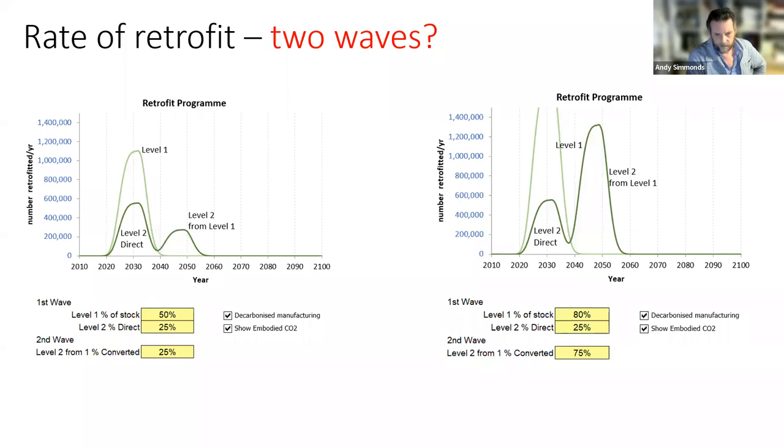much more quickly. So there are reasons why, I'll just use the term level one. So level one is the light retrofit where you don't do much to the building, but you do add a heat pump. And level two is where you may add a heat pump, but you don't have to remove your fossil fuel heating system, but you put a lot of work into the building fabric to reduce its need for space heating energy.